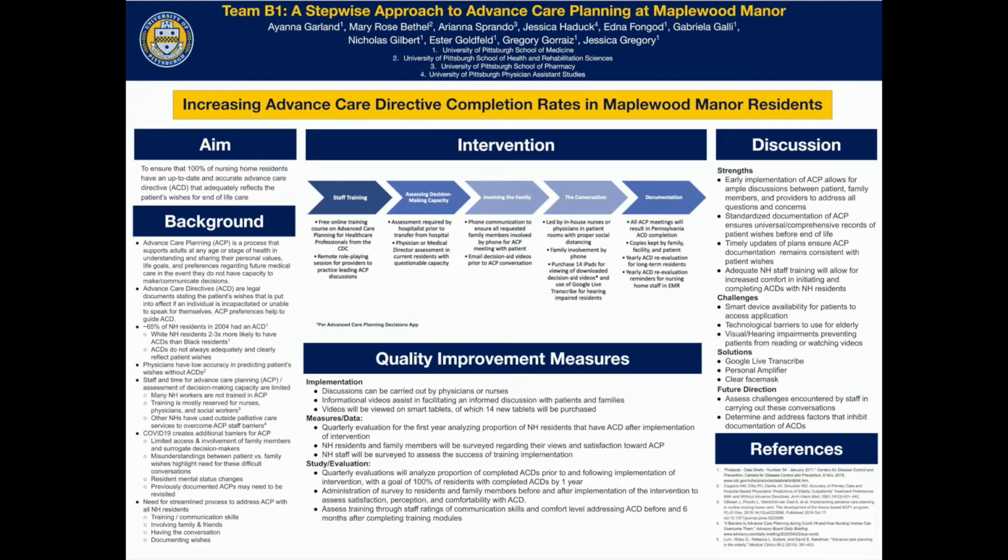There are several constraints that limit nursing homes from completing and updating ACDs, including low staffing, the lack of ACP training, and the inherent difficulty of having such conversations. In the midst of the pandemic, unique problems arise, largely stemming from decreased access to family members and surrogate decision makers. Intervention. Our plan to improve ACD rates in Maplewood is a multi-step process.